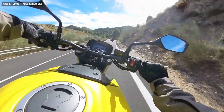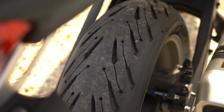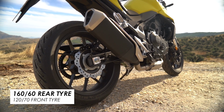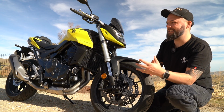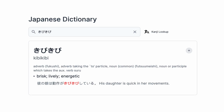I've noticed some comments on the previous videos I've made about this bike when the specs were announced that the 160 wide rear tyre, for example, doesn't look as aggressive or sporty as a big 180 like you'll find on the MT-07, but again, they say they chose that to make it as agile and flickable as possible. Kibi, they call it in Japanese. And yeah, I've definitely found it to be entirely kibi.